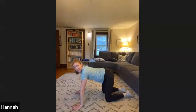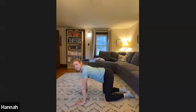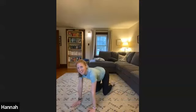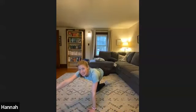So let's stay again in these hands and knees. Make sure you're in that alignment here, hands underneath your shoulders and the knees directly underneath your hips. I just need to move myself forwards a little bit because the next exercise I'm going to kick the sofa. I'm just going to change my angle here. We're going to lift one arm and the opposite leg. So I'm going to reach forwards with my right arm and my left leg, which looks like this.